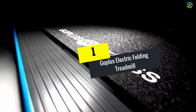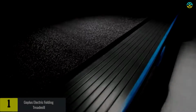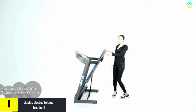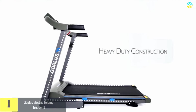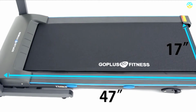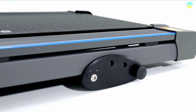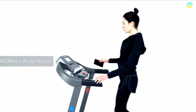And finally at number 1, we have the Goplus electric folding treadmill. This electric folding treadmill from Goplus is ideal for beginners. It has 16 inches by 47 inches running space, which is enough for you. This treadmill is made from high-quality steel. It has a speed range of 0.5 to 7.5 miles per hour, and you can select depending on your fitness goals. It comes with 2.25 horsepower quiet motor that delivers power for speed, interval, or endurance training.